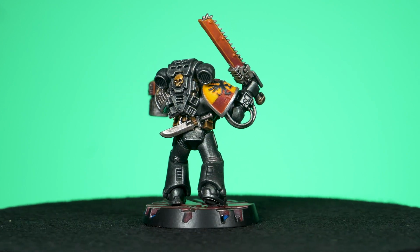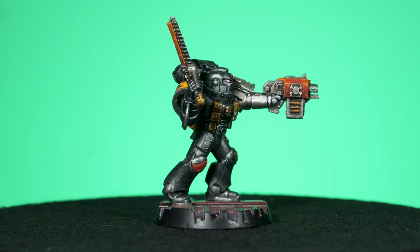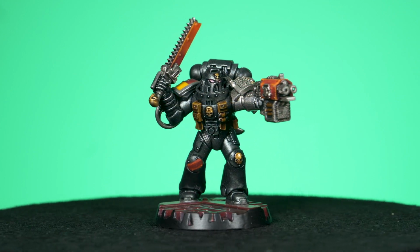And every day that goes by, these guys just become a little bit worse than their Primaris counterparts, so overall, maybe this is just an army for eBay.